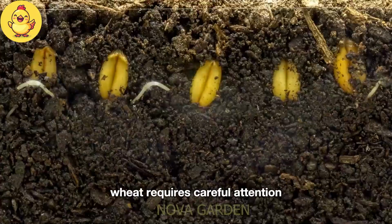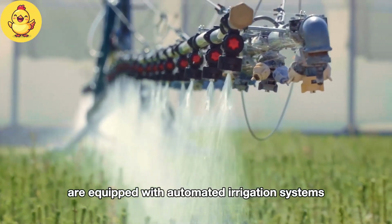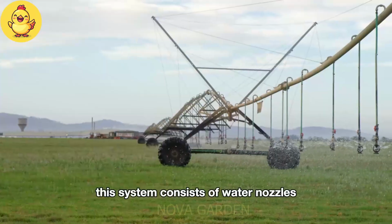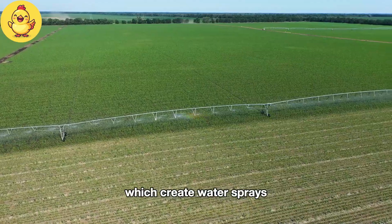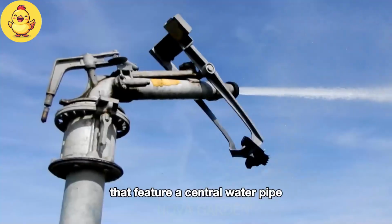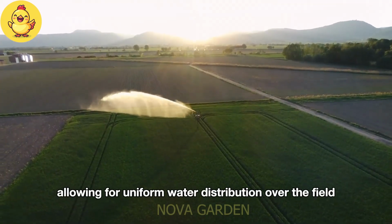After sowing, wheat requires careful attention, particularly in providing adequate water and nutrients. Many wheat farms are equipped with automated irrigation systems. One of the most common systems used in wheat fields is the sprinkler irrigation system. This system consists of water nozzles installed along pipelines, which create water sprays or small showers that mimic natural rainfall. Additionally, there are high-pressure sprinkler systems that feature a central water pipe capable of rotating 360 degrees, allowing for uniform water distribution over the field.